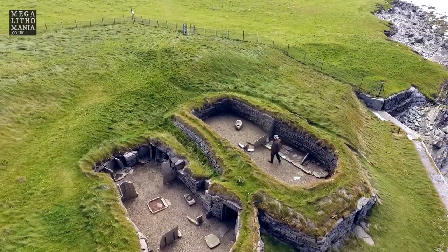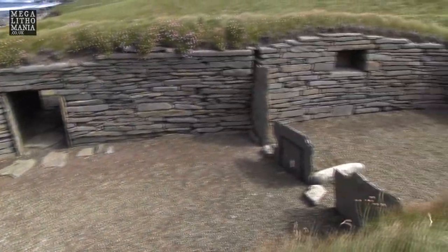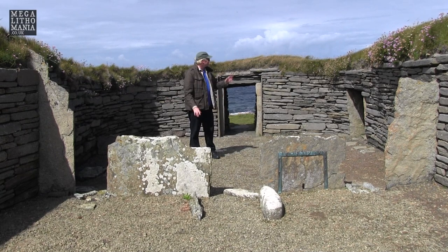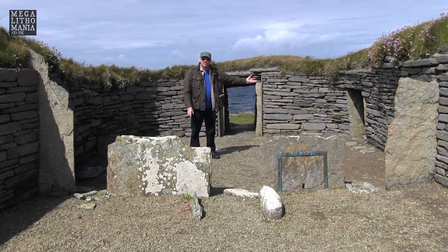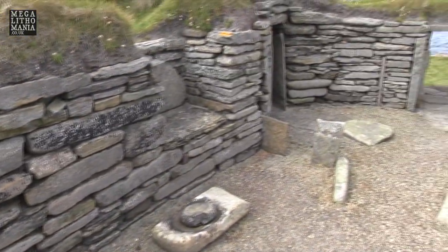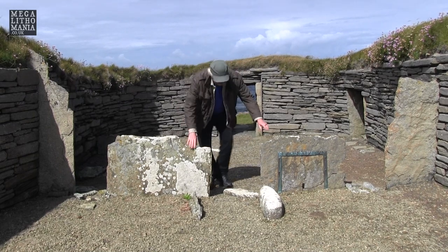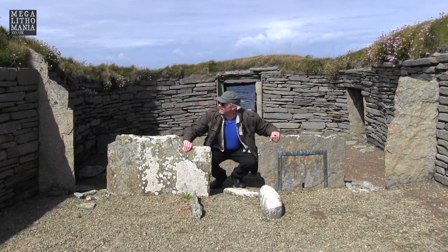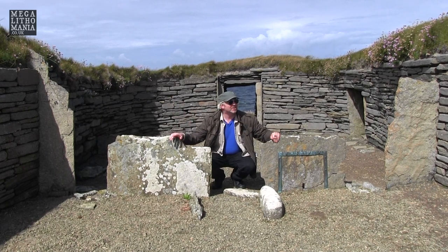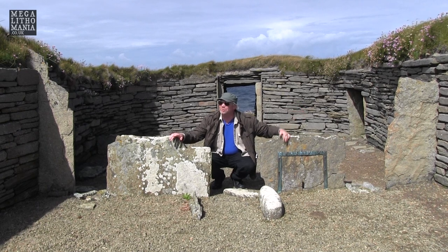Now, you have to crouch down to get in here, so this clearly wasn't the domain of giants. But here, along the side, you can see some kind of bed, partitions, a doorway through to the smaller chamber, a bowl here for working with the crop, niches and windows. And these here, these are really interesting. So we have very thin megaliths creating a partition, not only in this part, but also in the smaller dwelling next door.